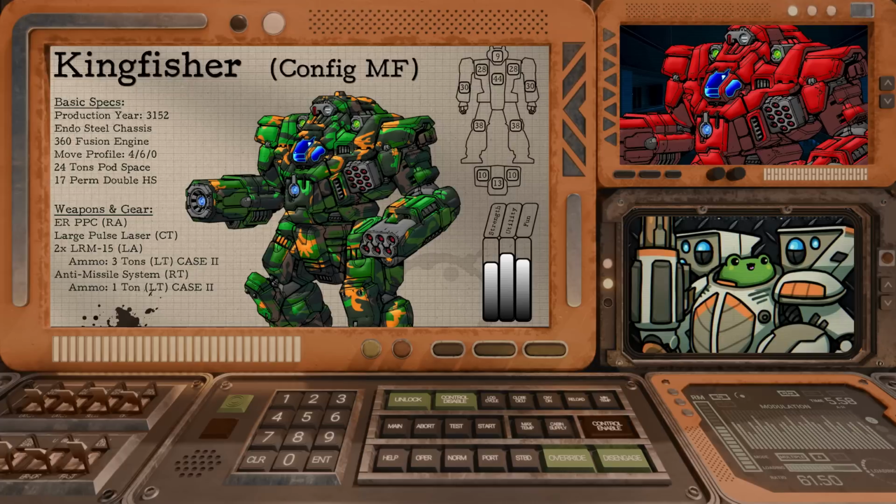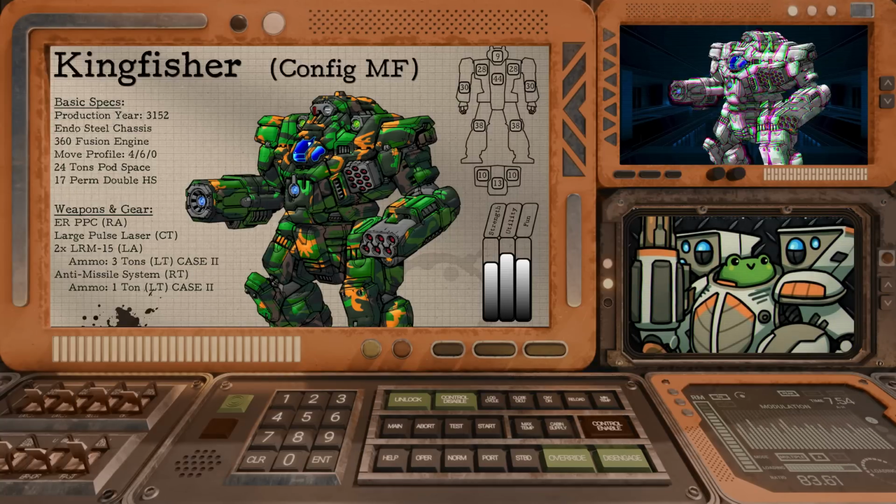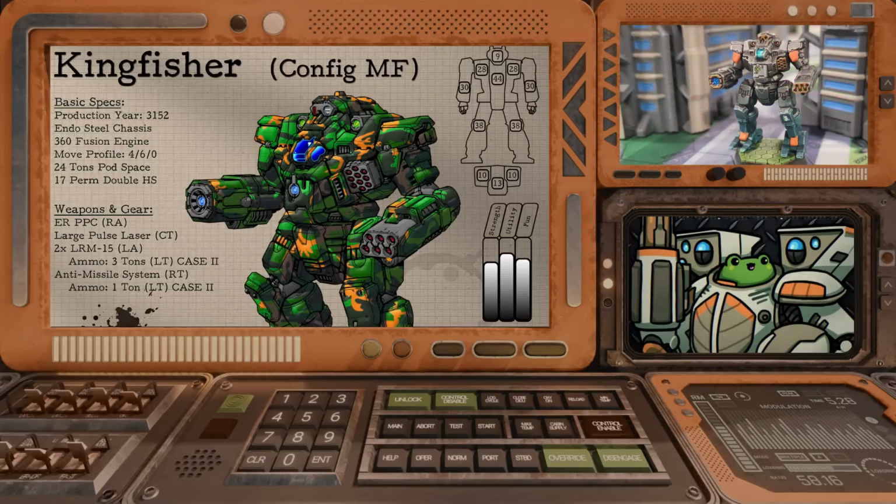While not perfectly matching the damage output of the ER-PPC, it's close, and those LRMs have a tendency to chase after crits in armor wrenched open by PPC blasts. Joining the fun at just slightly shorter range is a large pulse laser placed into the center torso, where it can make itself everyone else's problem for as long as the battle mech can hold out. In order to make sure that last stand is as long as possible, my last addition was an anti-missile system in the right torso fed by a single ton of ammunition in a Case 2 protected left side.